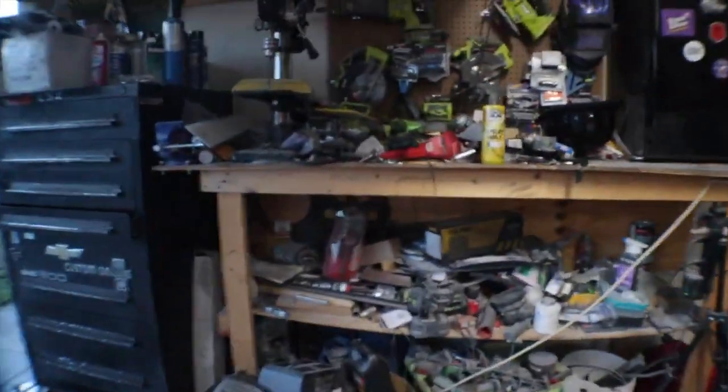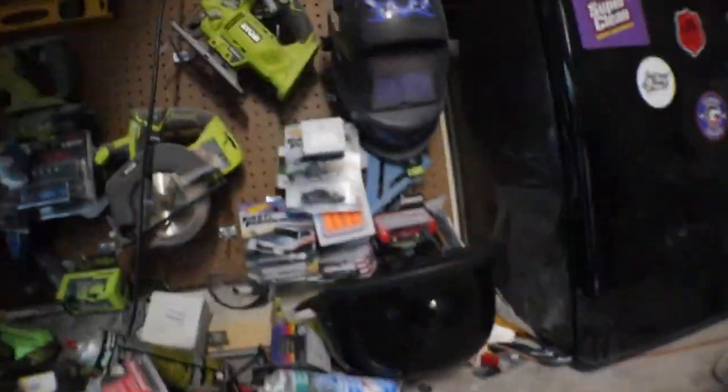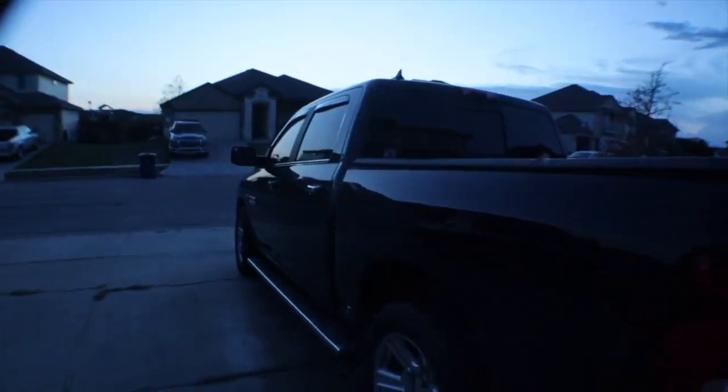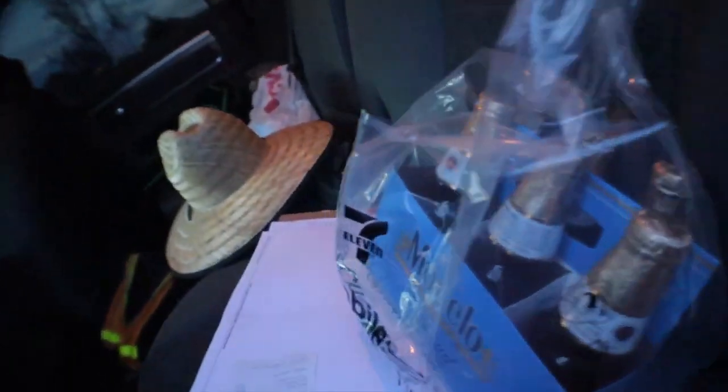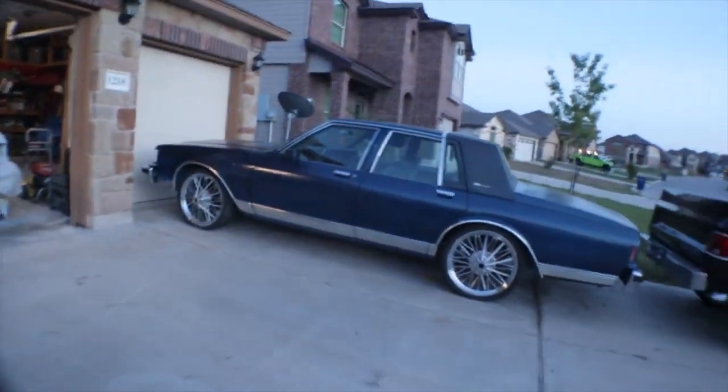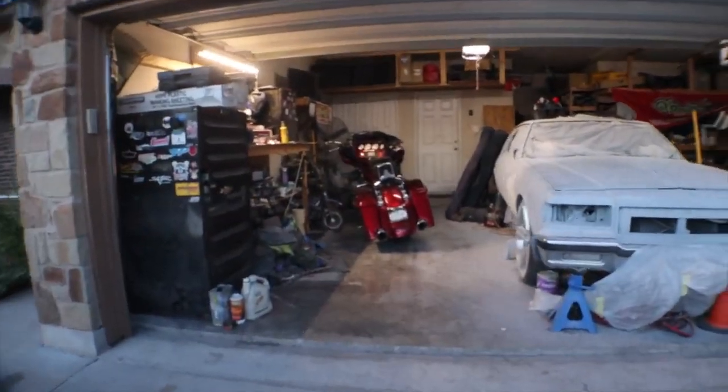All right, so like I was telling y'all, well, hold on before we get started. Had a great day at work today. Got a pack of them things and some DOT 4 brake fluid. Why would you have some DOT 4 brake fluid, you may ask? Well, I'm glad you asked.